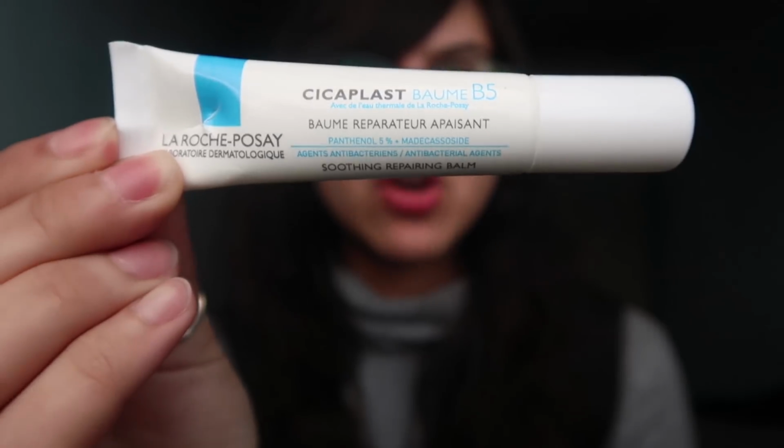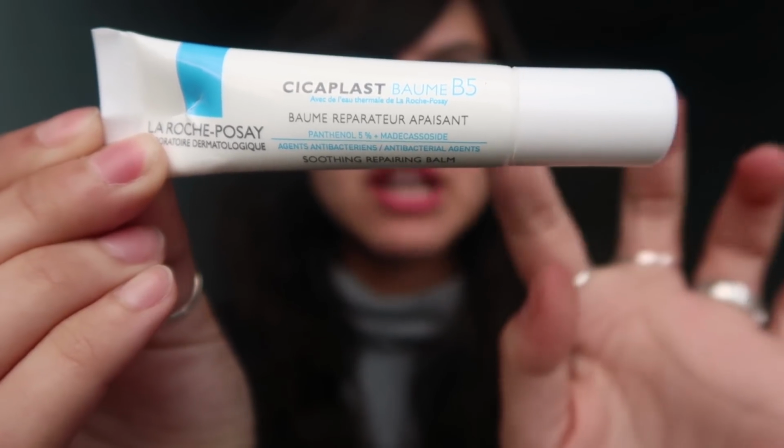I just got lipstick on it. Oops. But here we go. This is the little tube. This is a mini version of it, and this is the normal repairing balm. There was a gel one, and I just decided to go with the plain one because it was the cheapest one, and I'm so glad I bought it. I'm definitely going to repurchase this. I really like how it makes my skin feel, and I used it on the other side as well for a while, and it smooths everything out.